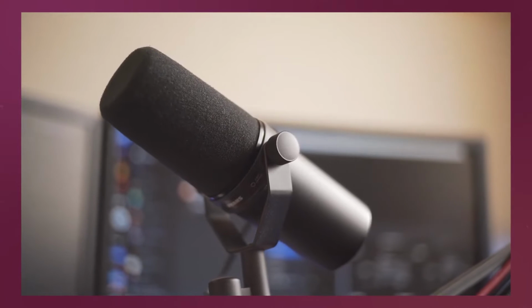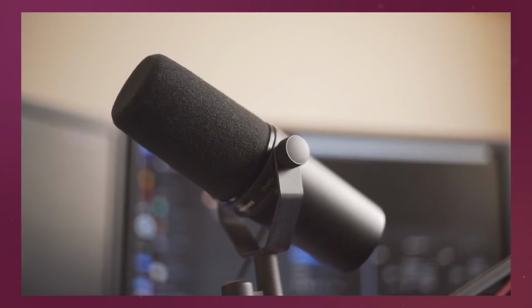If you're on a small budget, I recommend the Blue Yeti mic. That is what I started with in the beginning. It's what a lot of people start with. However, this mic right here is a game changer. It is so much more natural. It has so much more tonality in terms of the bass that it delivers, and the quality of it is just second to none.